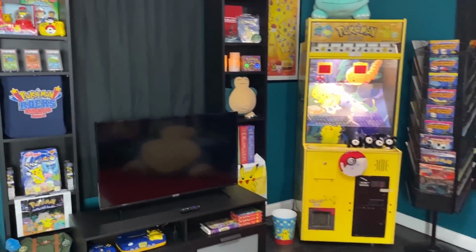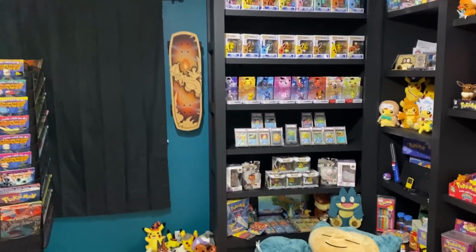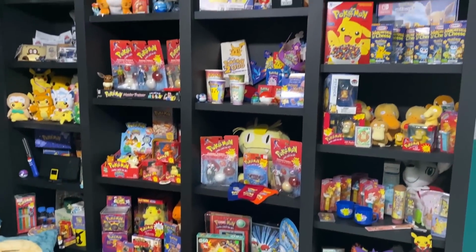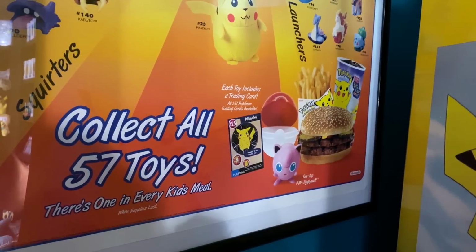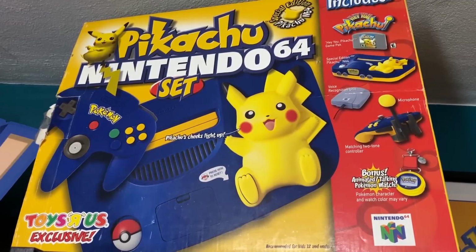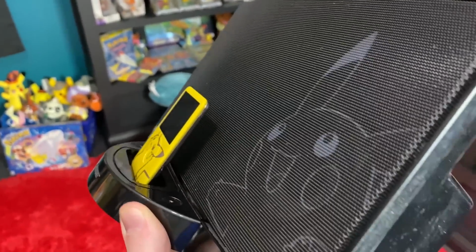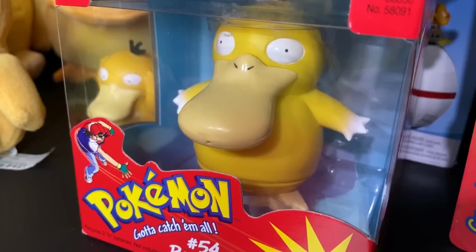Now, as you look around this room, you're gonna see so many different things from all eras of Pokemon, from different generations of Pokemon, all different types of items. You don't see just cards in here. I have a little bit of everything because I really wanted to represent the history of Pokemon, not just vintage Pokemon stuff, not just new Pokemon stuff, but just everything.